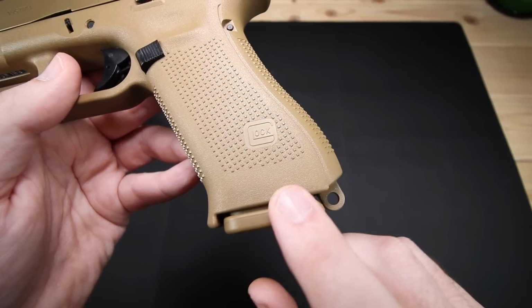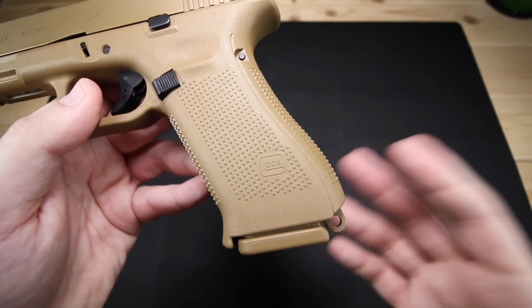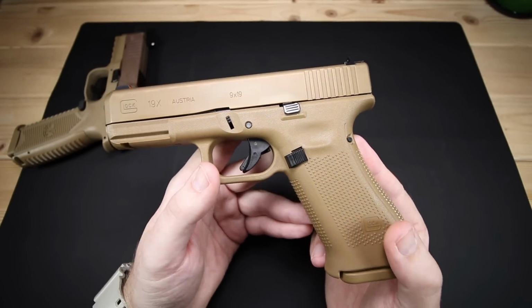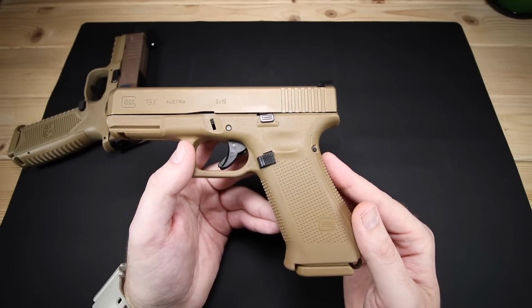One thing I would have liked to have seen would be a little bit of a recess right here to help clear any magazine malfunctions. I think all guns, especially duty grade or military grade, should come with that. Perhaps that's just an opinion.